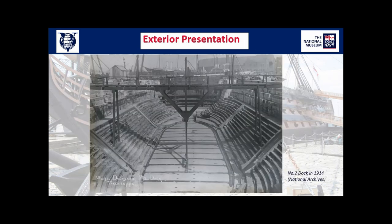The exterior presentation, this is number two dot without any ship in it. I just wanted, because I really like that slide.